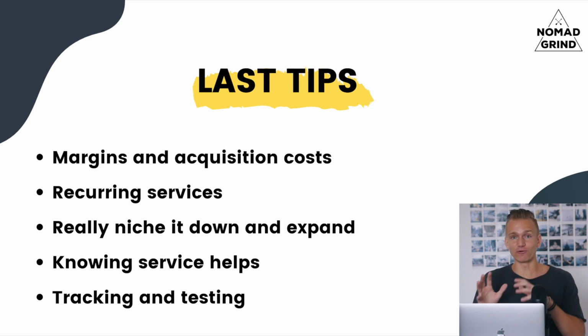So the last few tips before I finish. First of all, know your margins and acquisition costs. This is what I see a lot of people forget about. Be really sure about what exactly you can charge and how much it's going to cost you to acquire a customer. Try to find a recurring service, so a service that people are going to come back and order again. If you can find something like that, it's going to make your life so much easier. It's so much easier to get money from an already existing customer rather than get a completely new customer.